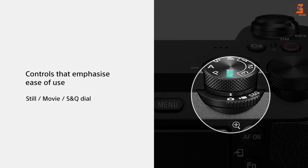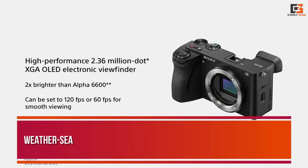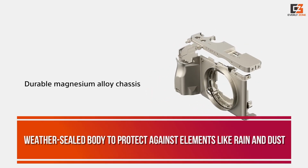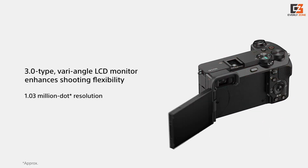It's relatively compact and easy to travel with, has good ergonomics and a long battery life. It's also a very well-built camera, with a weather-sealed body to protect against elements like rain and dust. The EVF has a standard 2.36 million dot resolution. It isn't game-changing, but it provides a crisp view of your subjects when shooting through the viewfinder.